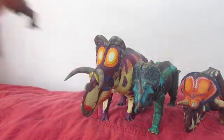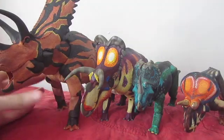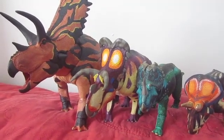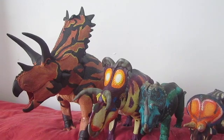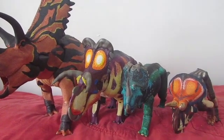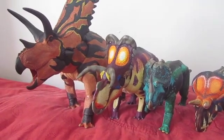But compared to that, Pentaceratops, that is to say, one of the major big boys, is so tall, no matter how big the others are, he puts them all to shame. I mean, look at how tall his head is compared to the rest. That's gigantic. I have to move the camera just to show how big he actually is.